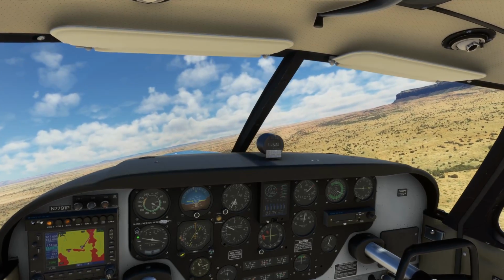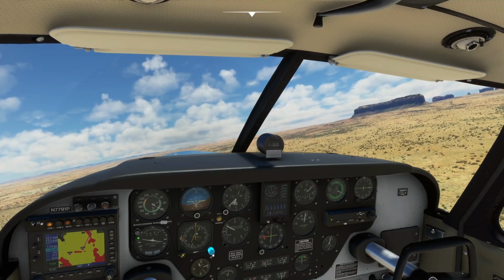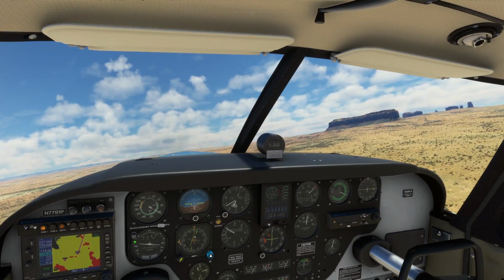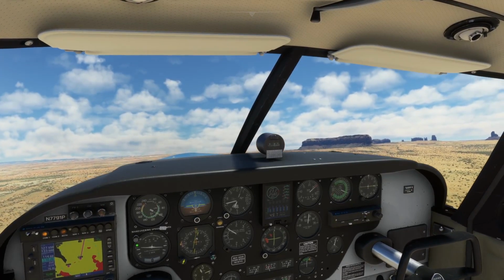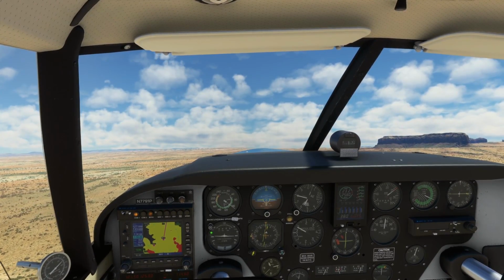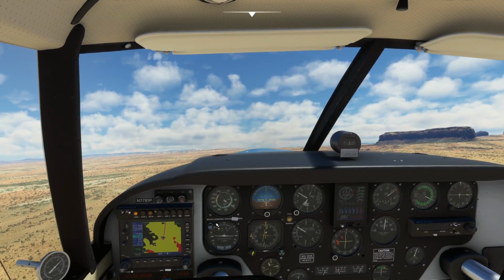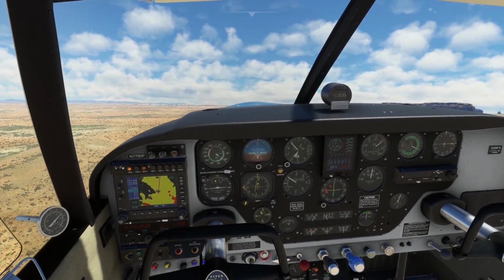So right now we'll plan on flying to 030 until we pick up our desired course. Hopefully that'll keep us clear of most of the terrain. Looks pretty good. Just to give us a hand, we'll go ahead and have our handy dandy autopilot help us out.